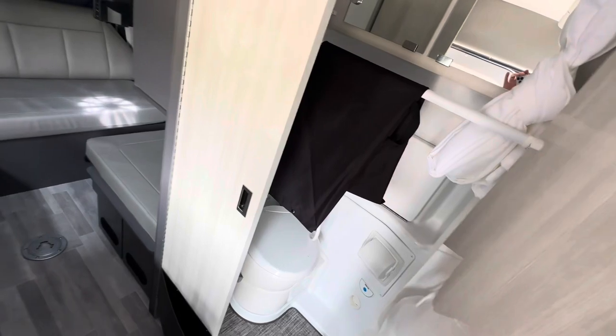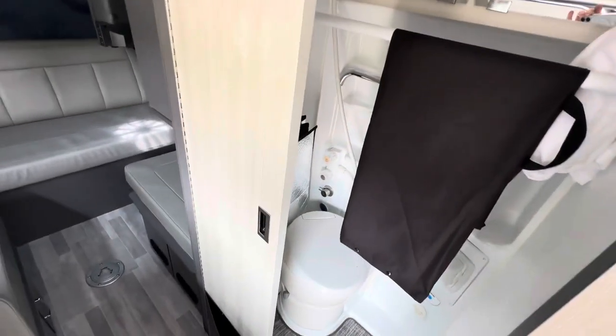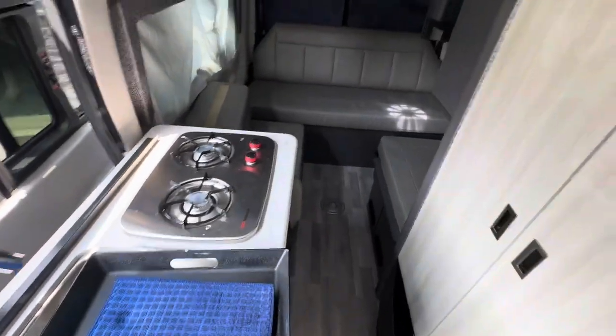Oh, you can't see it because of that. You do not need a sink in your bathroom that's 3 feet away from your sink in the kitchen area.